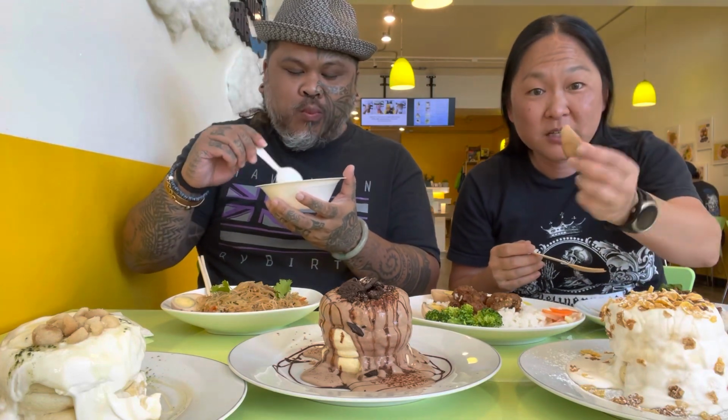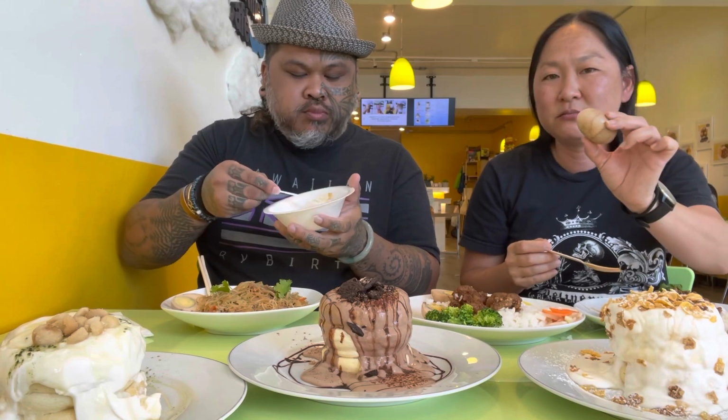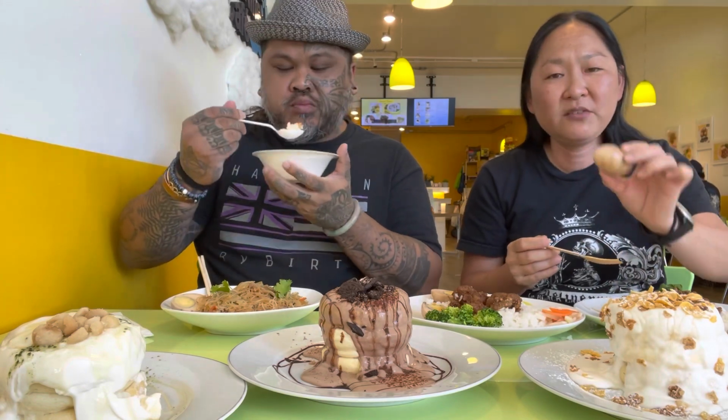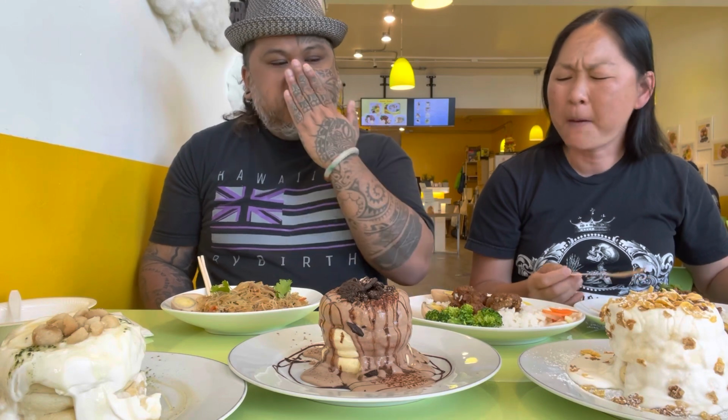So I'm gonna try this tea egg. It comes with your entree if you buy one. And supposedly they're served in, is it black tea? I think so. And that's what gives it this color. Slightly floral. Yeah, it's still nice. You kind of taste a little bit of tea, but it just tastes like a regular egg. Nothing weird.